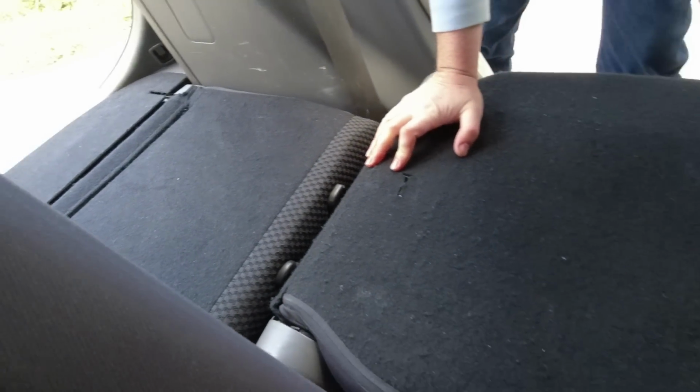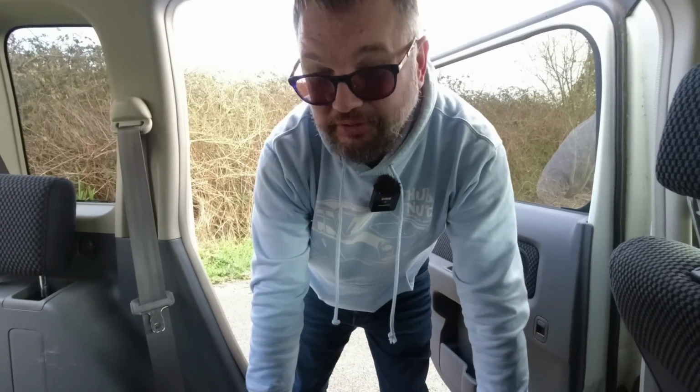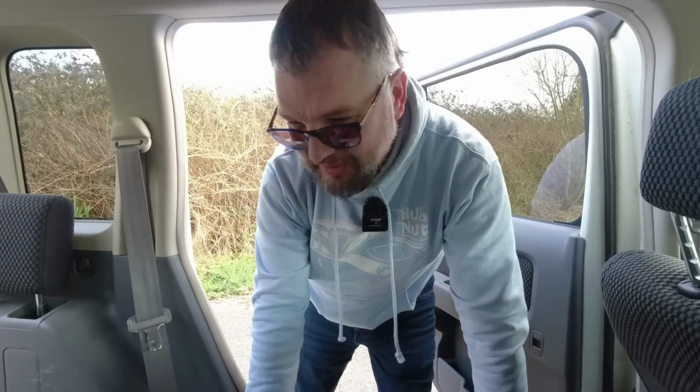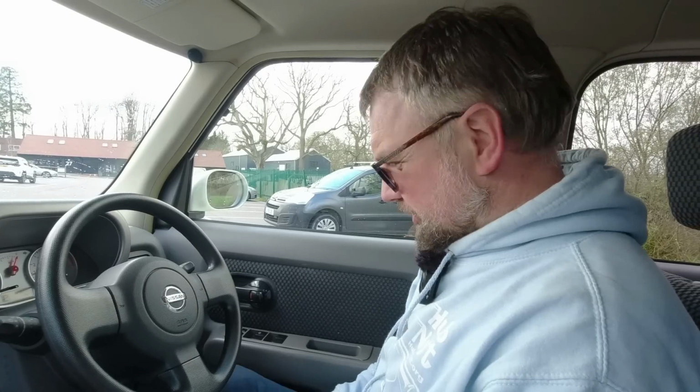So yeah, compared to my SMX, this is a million times more practical. I'm not sure it's quite up to Berlingo levels of space in the back, but still pretty practical and multi-purpose, which is rather the point.